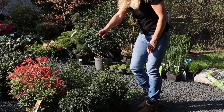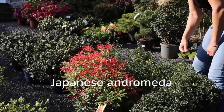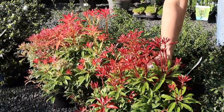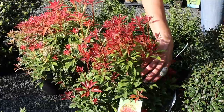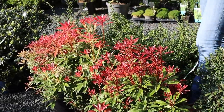Now, moving on to those three here. These are Japanese andromeda. And here you can see the red new tips of this kind. This is the Mountain Fire. And you see the new leaves that come out have this dark red, beautiful color. And the other leaves are a dark green. And we have two of those.